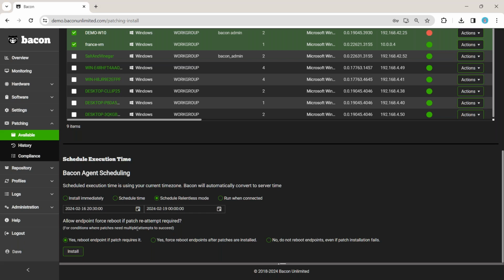It will do the same thing again until you either run out of time, or all the patches you've selected have been installed. So it's a great way to get caught up on patching. One of the things that a lot of Bacon customers appreciate is that the first week they have this, they run relentless mode against everything, and they're 100% caught up. So that's the reason and the history of relentless mode, and people have been using it really successfully ever since, including ourselves. So we always like to make sure we highlight it.